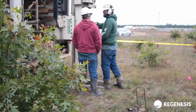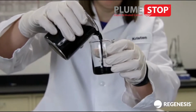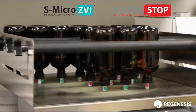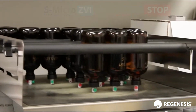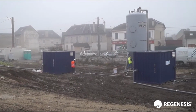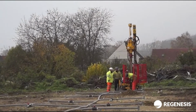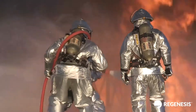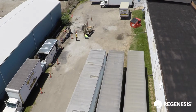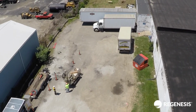For even longer-lasting I-PRBs, environmental professionals are turning to PLUME, a micron-scale colloidal activated carbon, and S-micro-ZVI, a sulfidated zero-valent iron. An environmental firm applied an I-PRB to protect a nearby fishing lake at an active metal fabrication works in eastern France, and at another site, an I-PRB was used to effectively treat PFAS at a former firefighting training site. With longevity ranging from years to decades, I-PRBs can be a very effective solution for long-term plume management.